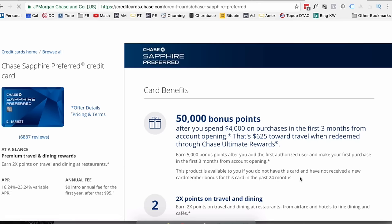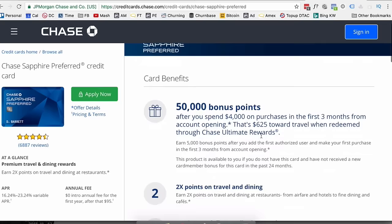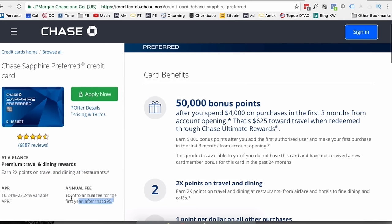Okay, so this is the Chase Sapphire credit card that I was talking about. You get 50,000 points after you spend your first $4,000 in purchases within the first 3 months. They say that's $625 towards travel when redeemed through Chase Ultimate Rewards. They're actually underestimating here. This is probably worth $1,000, maybe even a little bit more than $1,000. And then there's a little bit of information about the credit card. This part over here is a really key part. It's a $0 intro annual fee for the first year. After that, it's $95.